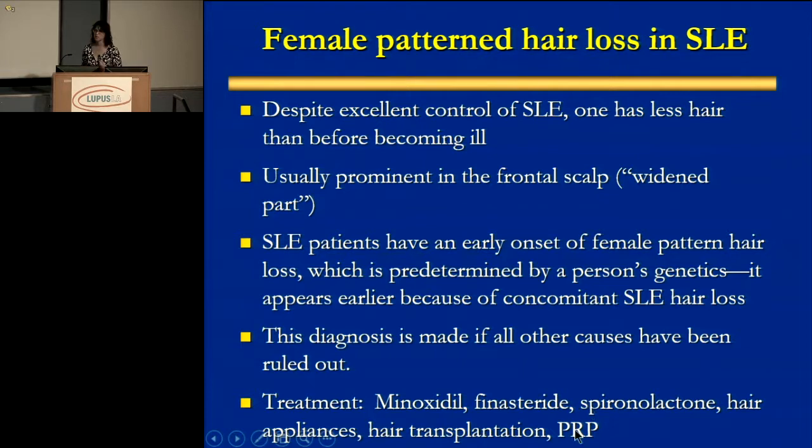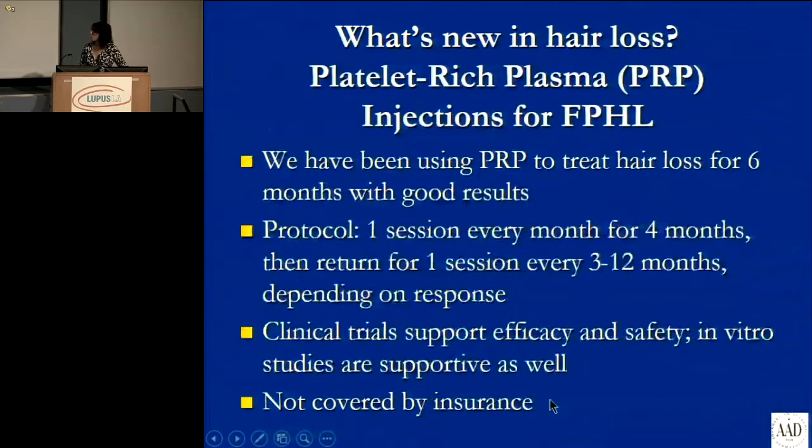And then there was one more that I wanted to talk about today, which is kind of new since the last time I came and talked about hair loss, which is PRP injections. I don't know if you guys have heard of those. So, platelet-rich plasma. We've been using platelet-rich plasma in our office for about 6 months for hair loss, and it's not just for lupus patients. I'd say predominantly non-lupus patients. We're getting some pretty good results.